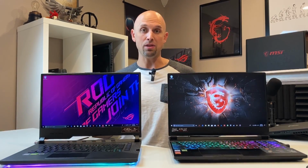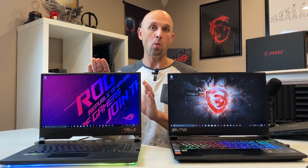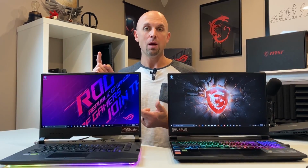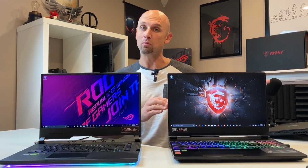But those that are enthusiasts out there that don't want any part of anything to do with that, you're going to want to stay away from this laptop, because the Armory Crate is a must, otherwise you lose power limits and fan control, whereas this works great, if not even better, as an enthusiast without the Dragon Center. So that's going to do it.